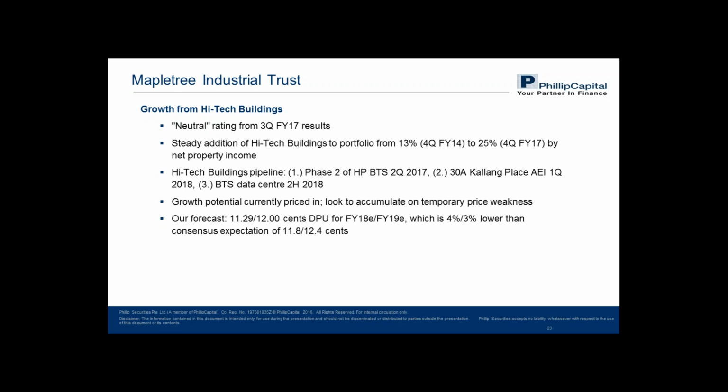MapleTree Industrial Trust. This has a clear path for growth through high-tech buildings. We see that they've had steady addition of high-tech buildings to their portfolio. As of fourth quarter of FY14, it contributed 13% of their net property income. And over the 3 years, fast forward to FY17, fourth quarter, high-tech building segment was already contributing 25% of their portfolio's net property income. So you can see that they're growing this segment and it's taking a larger share of their portfolio.